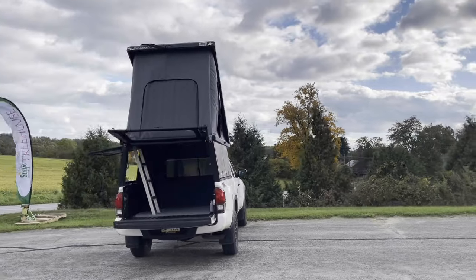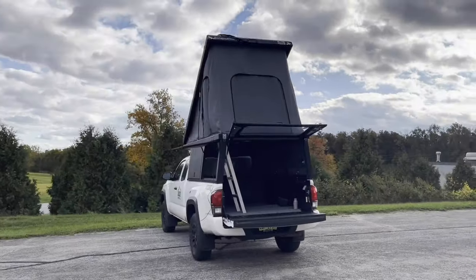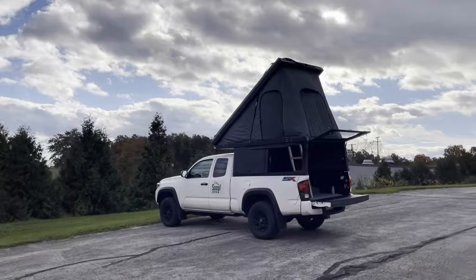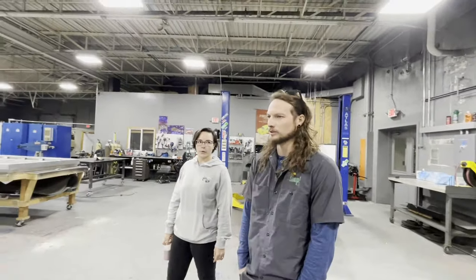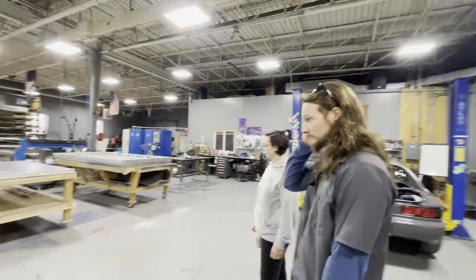We're in your shop right now where you build these, right? So how long have you guys been here? We've been here since 2021, June of 2021.